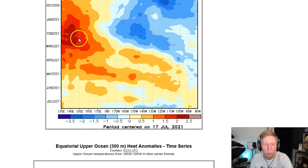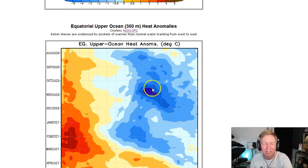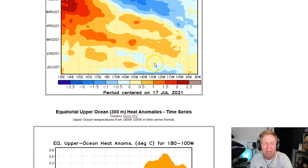It tapped this warm water, pushed warm water off to the east in the form of a Kelvin wave, one Kelvin wave, a second Kelvin wave, a third Kelvin wave. But what that did is there was no warm water left anymore. The system fell apart, and then all of a sudden the emergence of cold water is redeveloping in July. Now the year before, and you can't see it here, it was in April. Now we're not happening until July. The later it starts, the weaker it eventually will be.